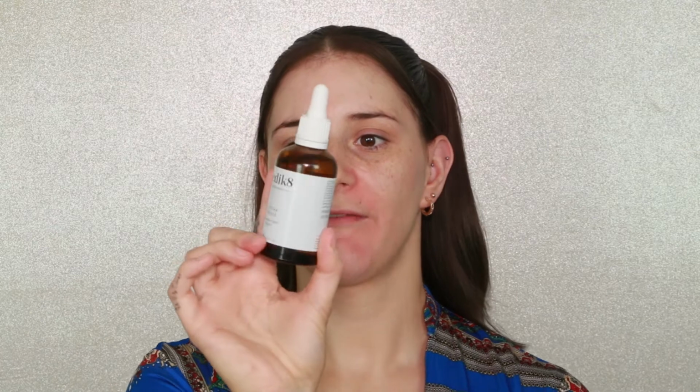Next up, it's daytime, so I'm going to be applying vitamin C, and this one is the Medicate C Tetra Intense Serum. Vitamin C is an antioxidant and it is so great for anti-aging and just making your skin feel super supple and soft and hydrated. I use this through the daytime and I just like to tap this product in.